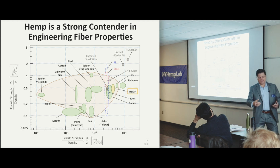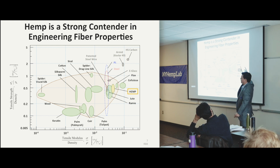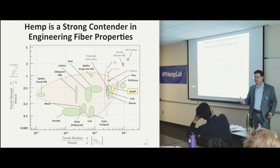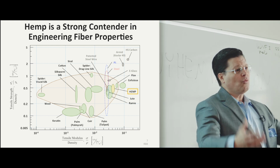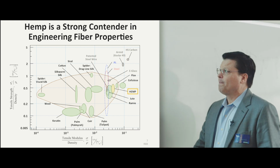So if you had something and I had to hold so much weight and you had the same amount of material, okay, the one higher up here would be a lot lighter. So if you think about an airplane or something, that means I can put more capacity in the airplane. That's why we like fibers and composites. Well, let's take a look.